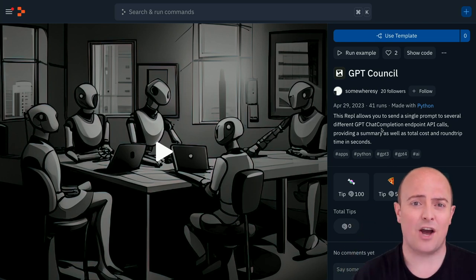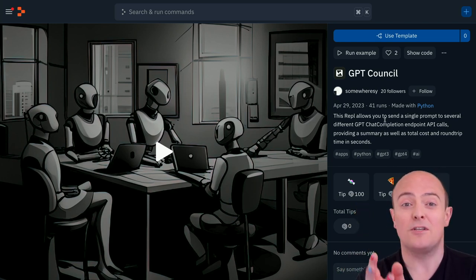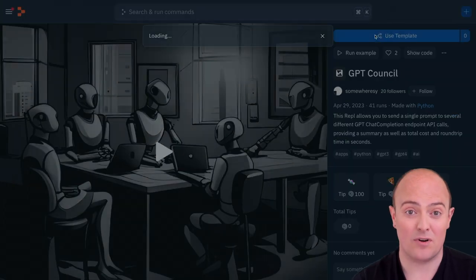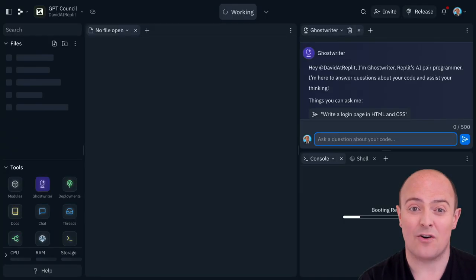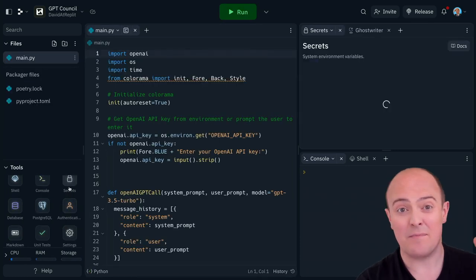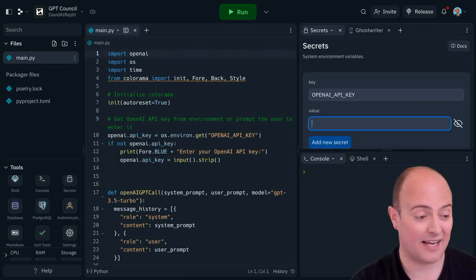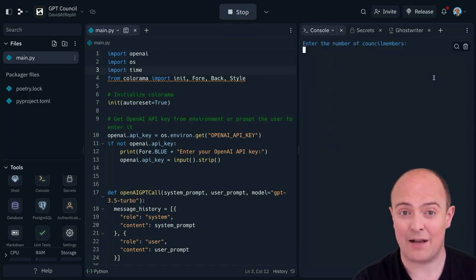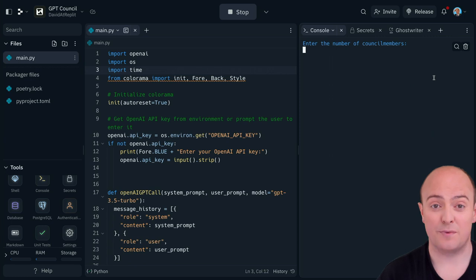So how do we get this going? Well, it's a Replit first product, so all we need to do is click to use the template and make a fork of it, and then we need to add in our own OpenAI API key in the secrets manager, just like we've done before. It's the work of a couple of seconds. And then clicking run on your REPL starts the council off. How do we use this and what do we use it for?